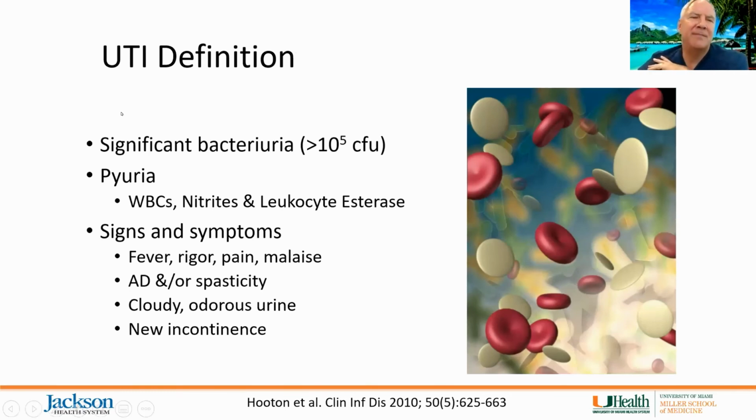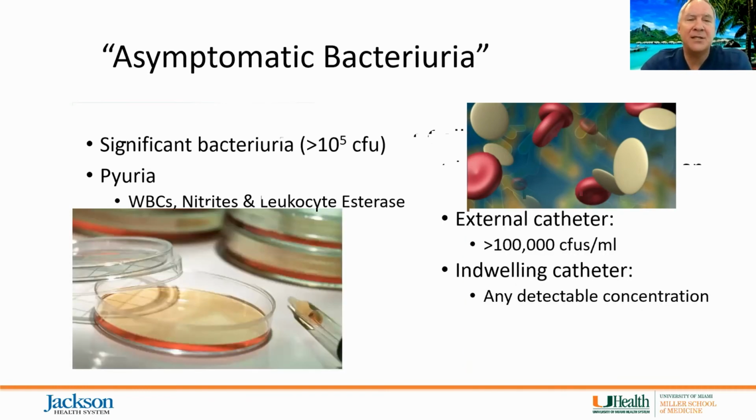Now, just briefly talking about the definition of a urinary tract infection for persons with spinal cord injury. Most folks will develop a significant bacteriuria and usually that's okay, that's colonization, unless the person experiences significant pyuria, so white blood cells in the urine associated with nitrites and leukocyte esterase positive activity, and have signs and symptoms that could include fever, rigor, pain, malaise, autonomic dysreflexia or spasticity that is new, cloudy or odorous urine, or new incontinence. So we want to evaluate these before we provide a diagnosis of a urinary tract infection, because over the years we're likely to develop superbacteria, that is antibiotic resistant bacteria, if we treat them willy-nilly with antibiotics when they didn't really need it.